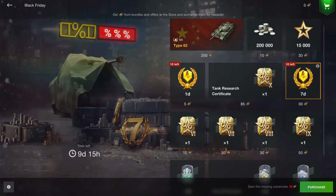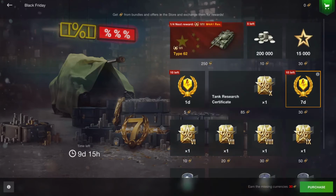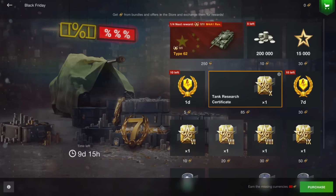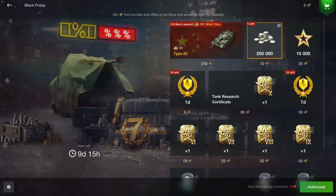You can get almost a month of premium by buying a single tank. If the tank refunds you 100 coupons at least. But what I am considering going for is the tank research certificate, because I still have quite a lot of tier 10s to research. I'm only getting to my 25th one. And then I'm probably going to toss it on some, I don't know, credits or something. I really don't know.